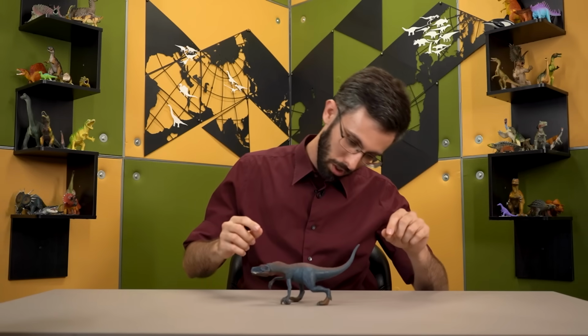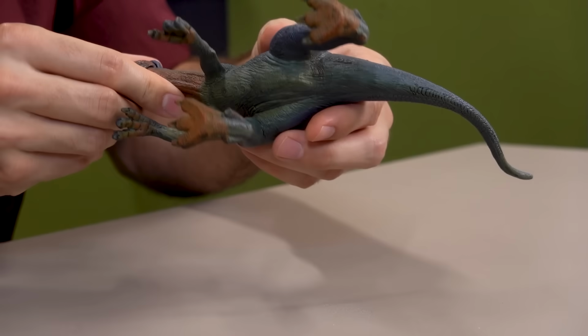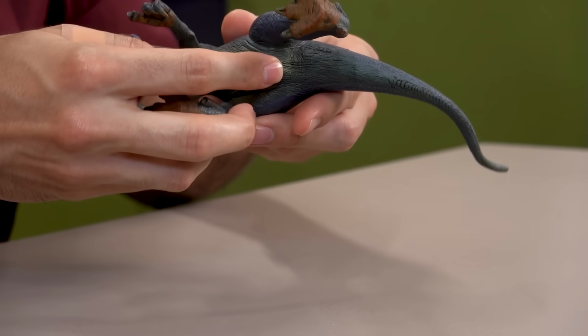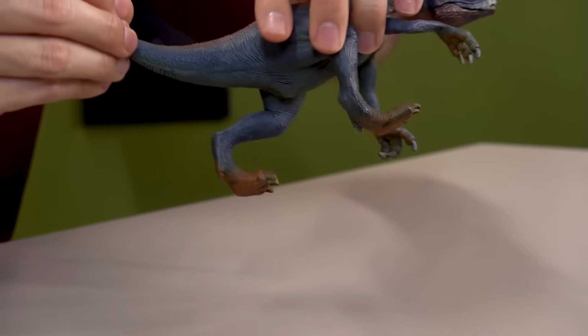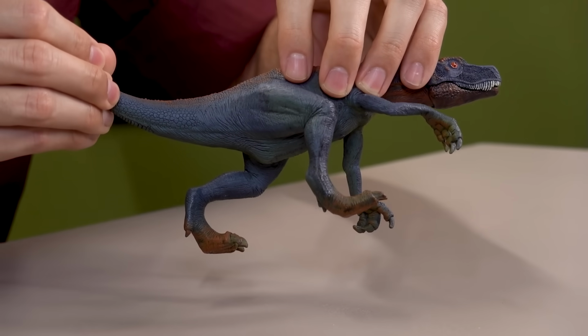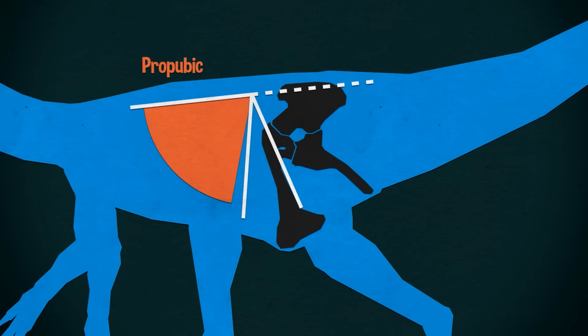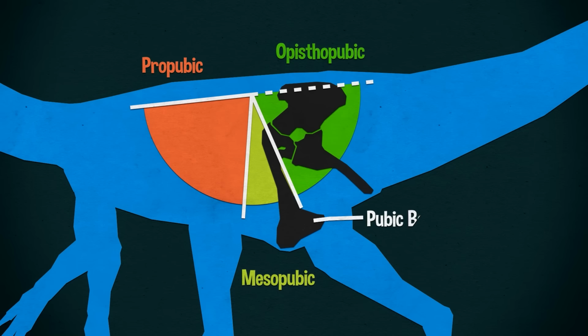The pubis, which you can kind of see in this toy, it's this bump in between the legs. Maybe it's easier to see from this side. This bump in between the legs is where the pubis is supposed to be. And Herrerasaurus's pubis was somewhat retroverted. It's what's called mesopubic, where it's pointing basically straight down. And it had a really large pubic boot. Both of those are traits that show up in theropods, but we don't exactly know why.